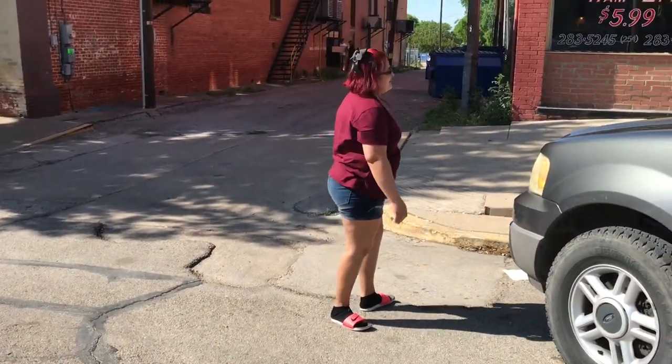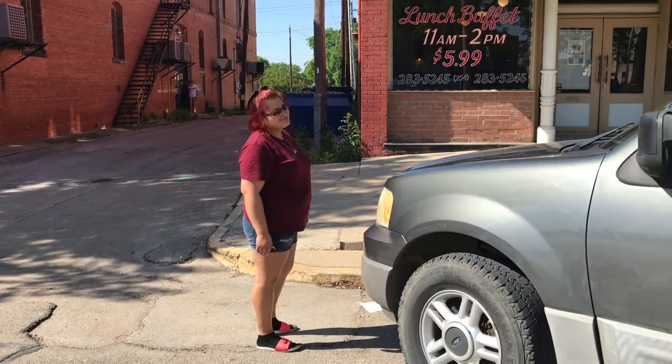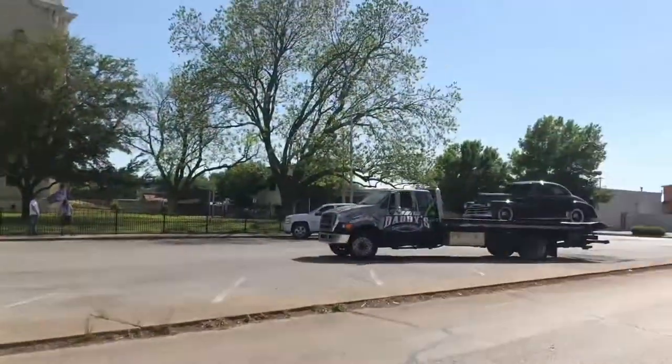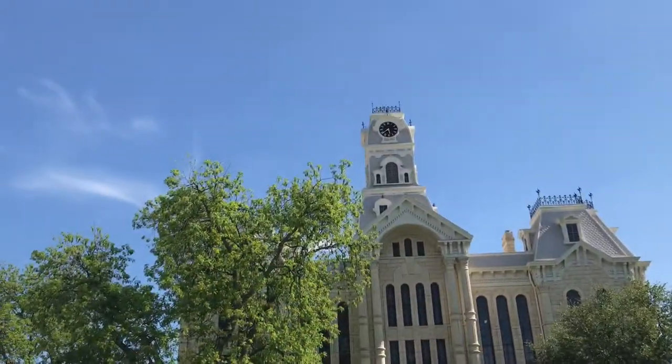Work. So hopefully he might come by. Hopefully, if he gets out for work, yeah. Hopefully. Alright. We'll see you here in a minute. There's a photographer over there. There's the courthouse.